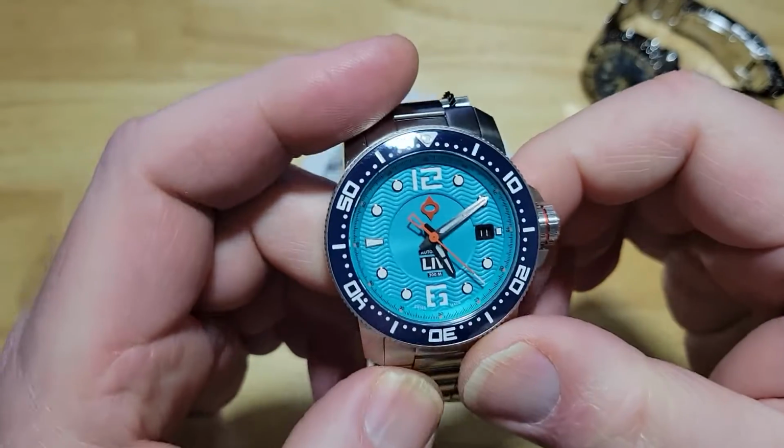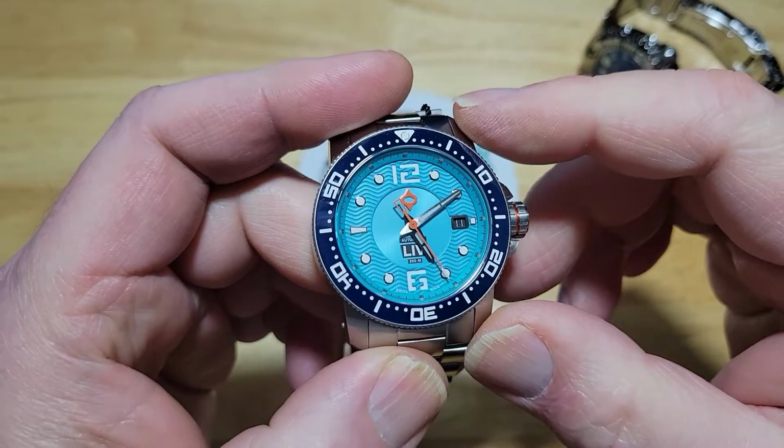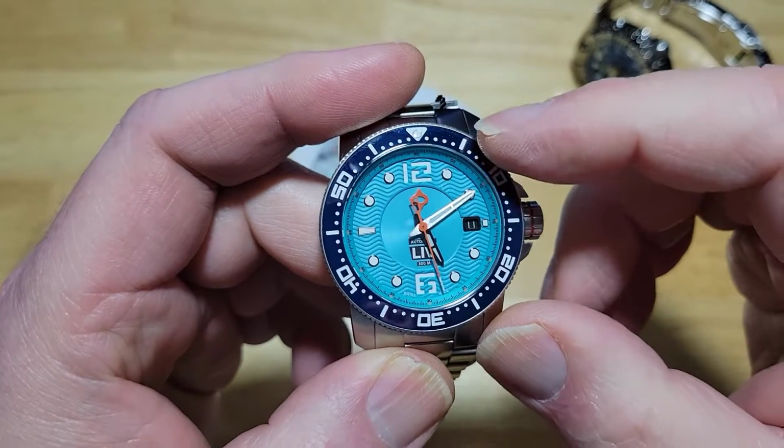Really nice crown. There's the dial. Of course, you got the wave all over the dial. You've got the applied indexes.